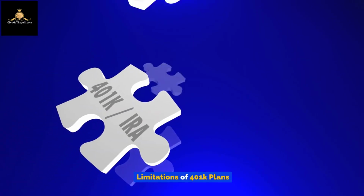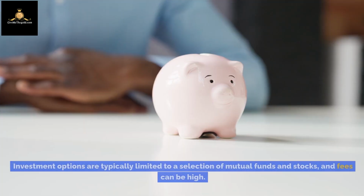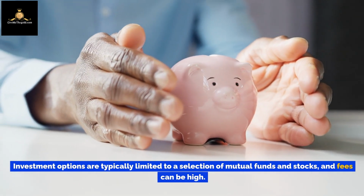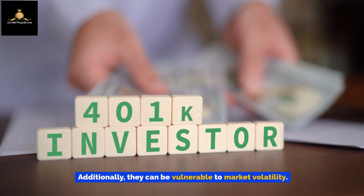Limitations of 401k plans. However, 401k plans also come with limitations. Investment options are typically limited to a selection of mutual funds and stocks, and fees can be high. Additionally, they can be vulnerable to market volatility.